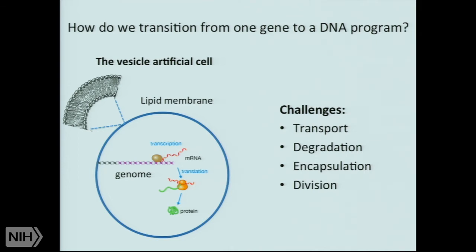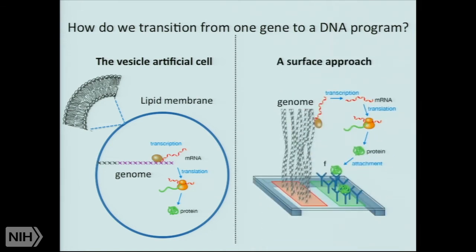Encapsulation. If you want to encapsulate a whole genome or a synthetic DNA program in a vesicle, at that scale it becomes very challenging, not to speak of division. If you want to divide that kind of cell, that remains a major challenge. So we've chosen a different path, which is entirely artificial, is to basically use a surface approach.